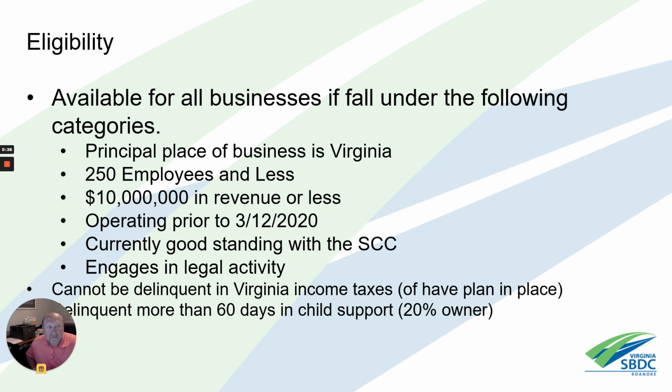the grant is now available to all categories. So it didn't just fall under certain categories that were affected. It's pretty much every business category. Now, there are other requirements. One is that your principal place of business has to be in Virginia, but you can now have 250 employees or fewer, and you can be doing $10 million in revenue or less.